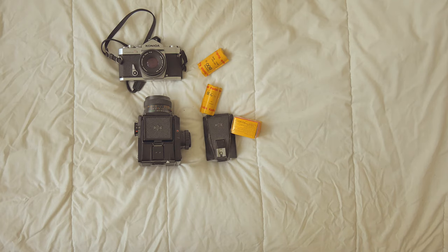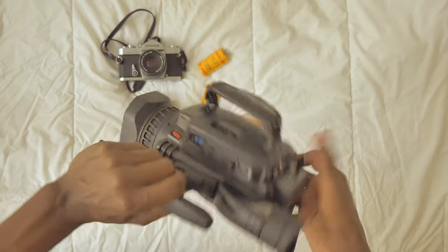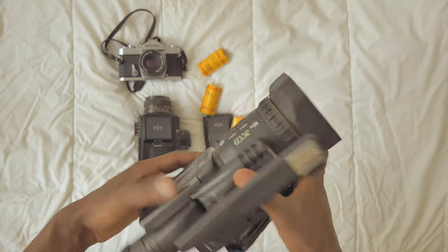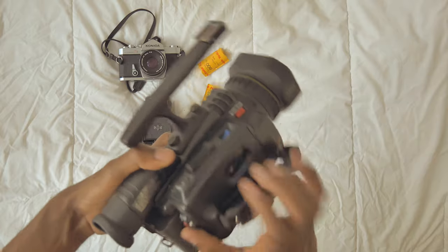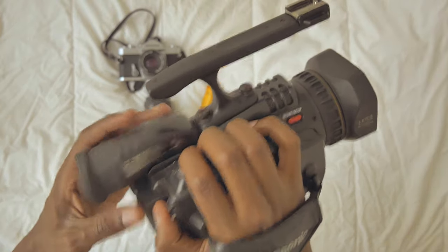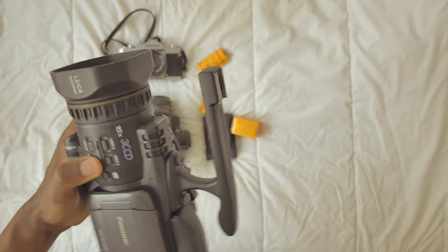And for the video aspect, what else am I gonna be bringing? I'm gonna be bringing my 90s camcorder. Absolutely love this camcorder. I haven't been able to get footage out of it, but I do have a couple cassettes with some footage and some blank cassettes. I'm excited to get some nice camping footage. Maybe I could do a montage as soon as I figure out how to get footage out of this guy. But other than that, this is gonna be my camera bag as well.